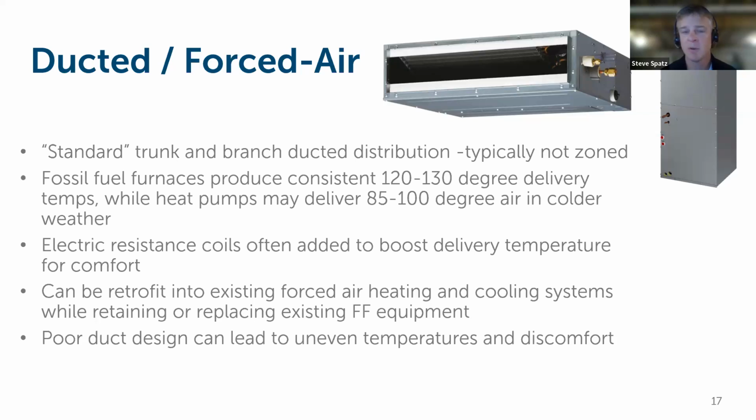Bringing this up more so around the retrofit application. We are seeing a lot of heat pump coils being installed in what were previously just fossil fuel fired furnace forced air systems. So again, that distribution system can be designed around optimum delivery for the temperature of the air being moved through it.